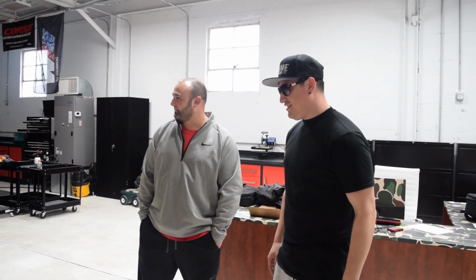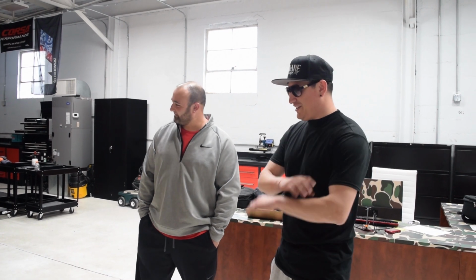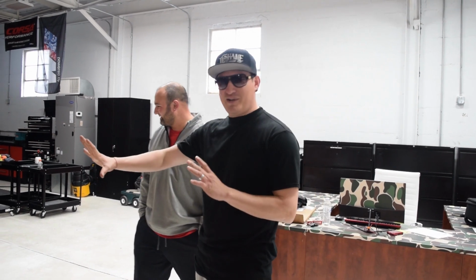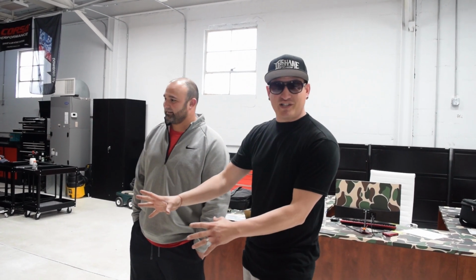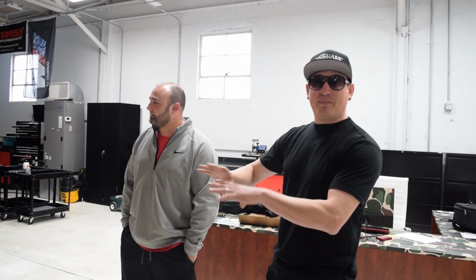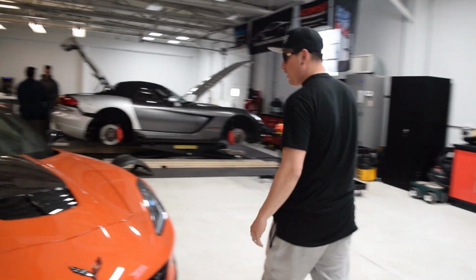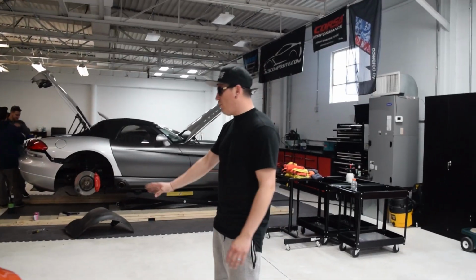So why don't you explain what you want done to this? Full paint correction, expel, ceramic coat. So we're getting the bulletproof package. All right, so what we're gonna do is a stage one paint correction over the whole car, paint protect the whole car, and then use our ceramic coating. You will have a bulletproof car when it's all said and done, plus it'll be super clean, super glossy, and this orange will look awesome once the ceramic coating is on.